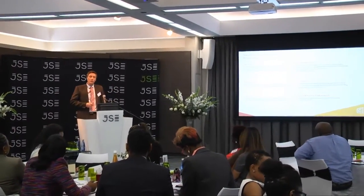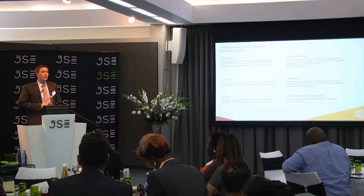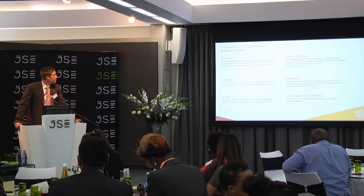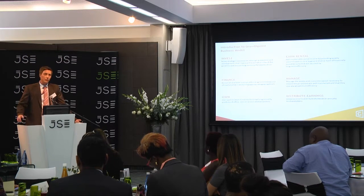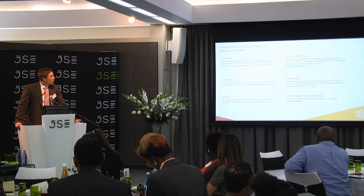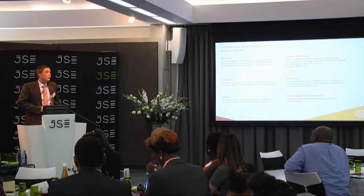Now, from those properties, we then earn a rental. So that's where predominantly our main revenue stream comes from. And we also tap into the various options available to reduce our weighted cost of capital. Then what differentiates us as Growthpoint is that we also manage our own property. So we don't outsource our property. All the management of our properties is done in-house. And we also own these properties for the long run. It's not just for the interim.